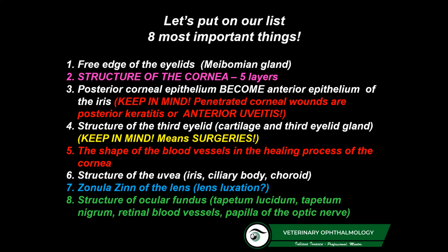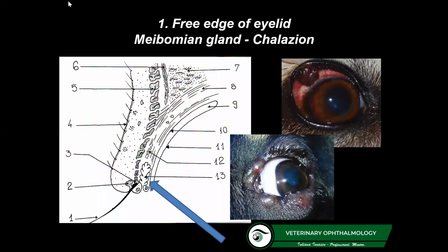Let's go forward to talk about, of course, the first on our list, the free edge of the eyelid. We are in front of these 2 cases. The Meibomian gland is on the free edge of the eyelid, and this chronic inflammation can be a chalazion, or we can have here a tumor of the eyelid. And when it is a tumor of the eyelid linked with the Meibomian gland, we know how to do it. We will perform the surgery. And this is, of course, a surgery case.